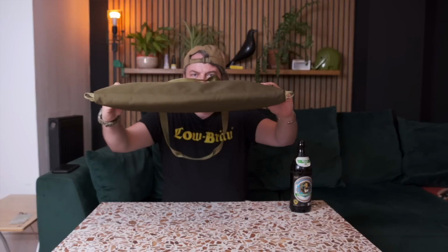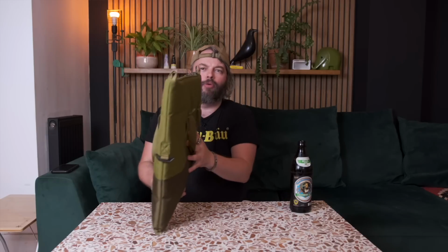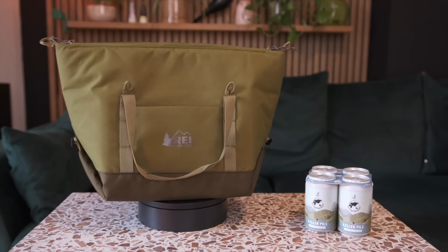My next contender for the coolest cool bag competition to seize the crown, potentially, is another sort of origami-esque flat cool bag. This one is from Ray Co-op in the USA. I'm not sure if it's REI or Ray, but they're a sort of adventure goods company that are out all over America. Sadly, not in the UK yet, but this is called the Packaway 12. Now the 12 is a bit of a giveaway because they reckon you can hold 12 cans in here, ice cold for up to 32 hours.